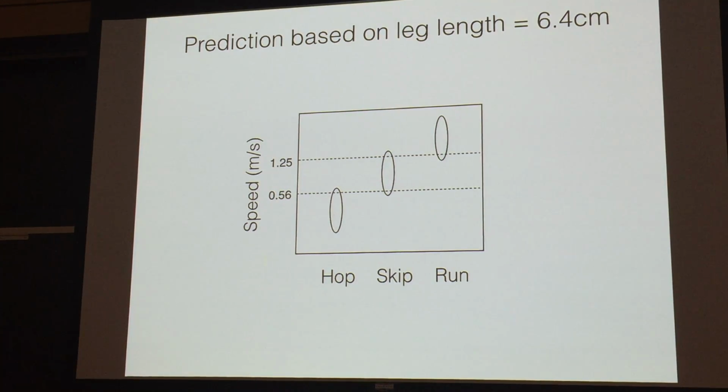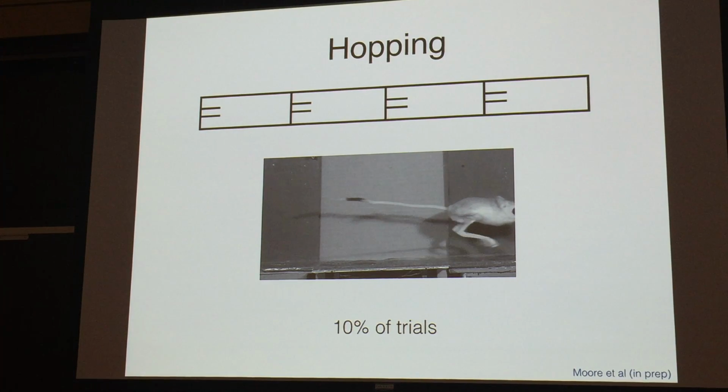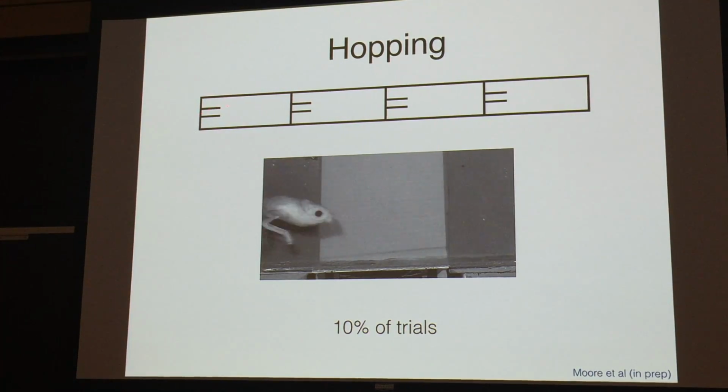The other great thing about jerboas with respect to the other bipedal rodents is that they actually have multiple gaits. So we suspect that they're going to hop until they reach about 0.56 meters per second, then they'll skip until they reach about 1.25 meters per second, and then they'll run. Sounds great. Let's test that. This is what hopping looked like, and this is a gait diagram up here. Each one of these boxes is a stride, and the top line is going to be one leg, and the other line is going to be another leg, and that symbolizes when they're in contact with the ground. So they hop simultaneously.